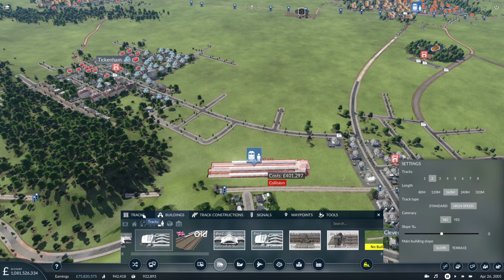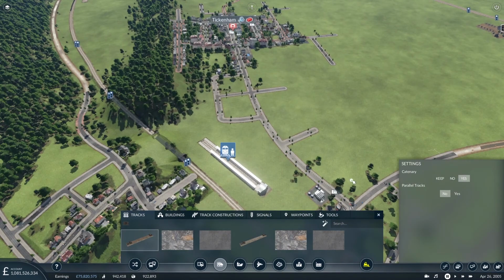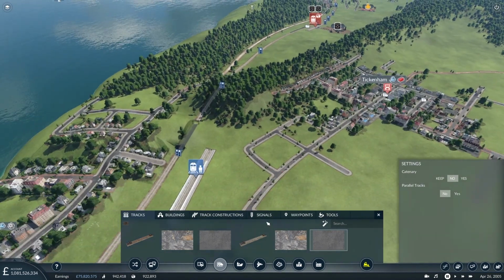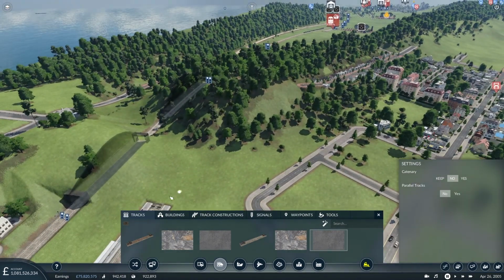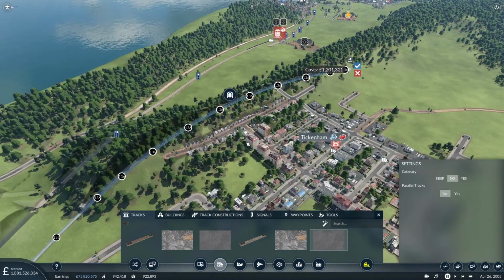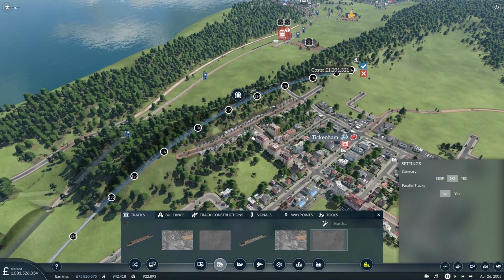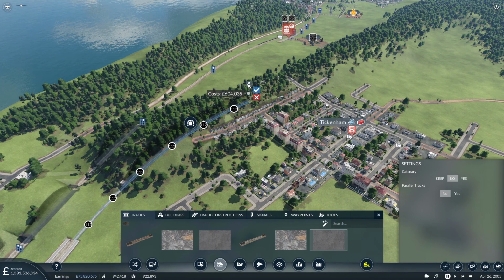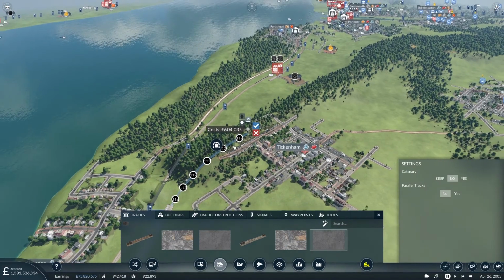Excellent. And we'll get some tracks. No catenary. We're going to be high speed, and we'll use a new tunnel. Interior design, which I think is just sort of flat concrete. But can I get you? That's okay. That is a very long tunnel though. Do I want it to be that long? Yeah, it does need to be that long.